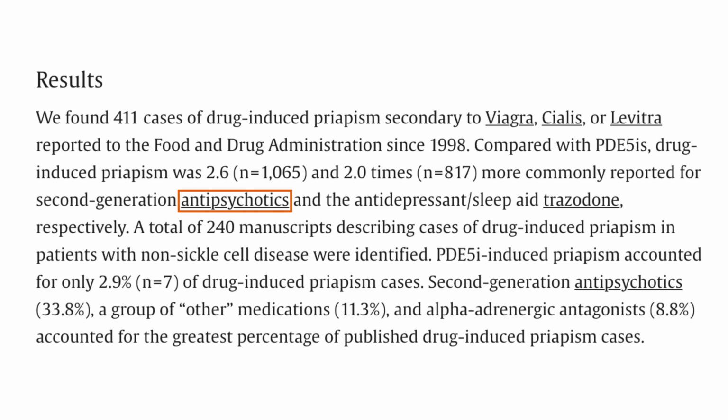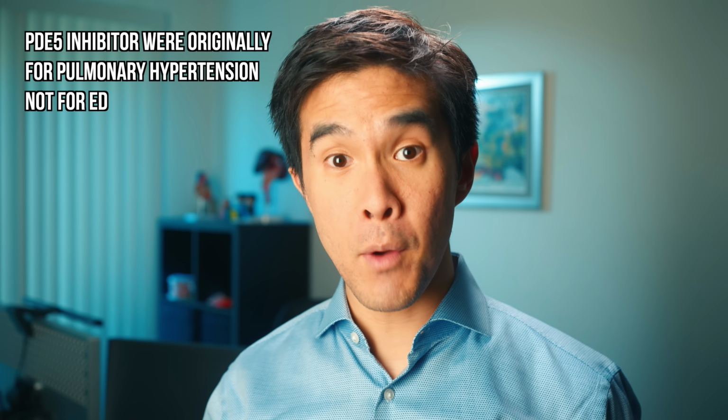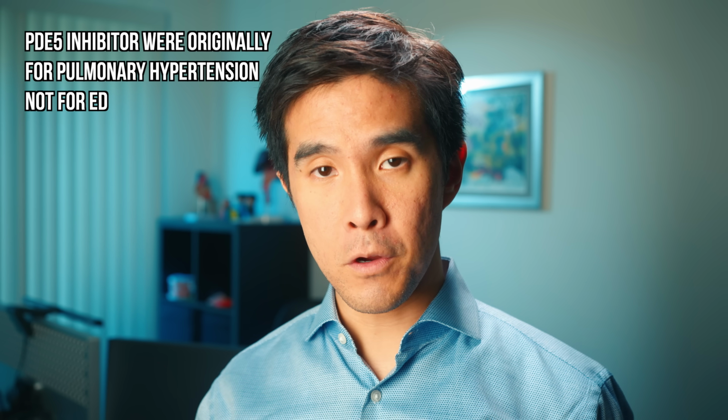Antipsychotics were more than twice as likely to cause it. However, the warning was put on the PDE5s because that was their primary purpose in this setting. You don't primarily take antipsychotics to induce an erection. However, priapism is also known to occur with cocaine. So, how does this happen?